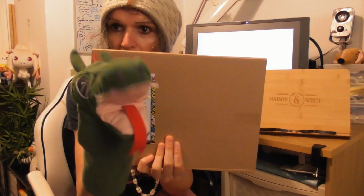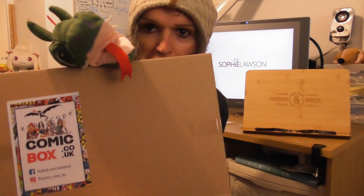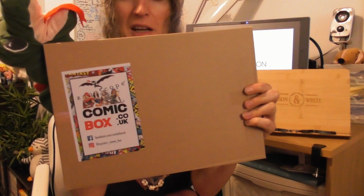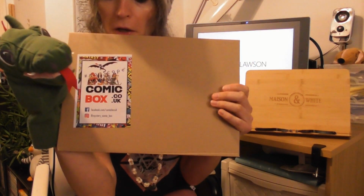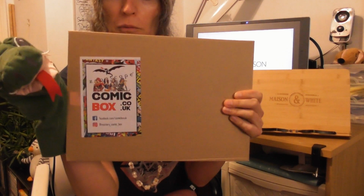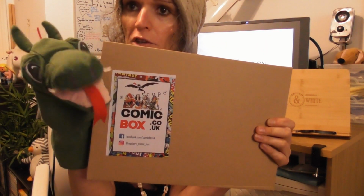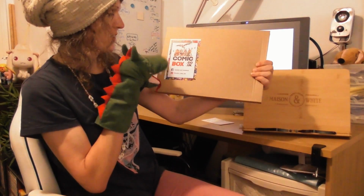Dave the Dragon's with us today. He's cool, he is. He's going to help us with this, and I've got Dave the Dragon with me because we're looking at this, which is a Zenescope mystery box from comic-box.co.uk, and one of their series is Fairy Tales. So little Dave the Dragon should be right at home with this one. Yeah. So let's go and have a look at this. See what we got.